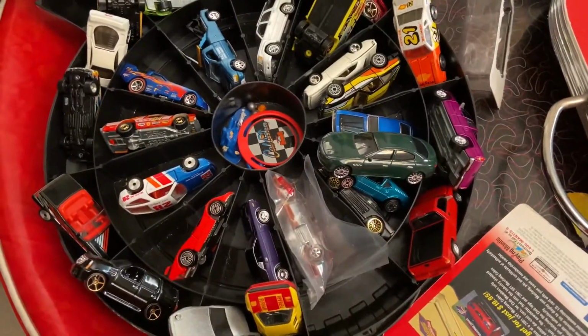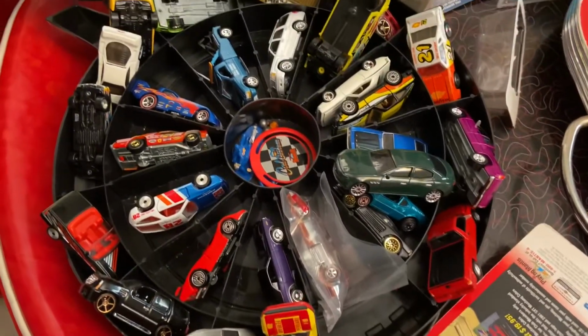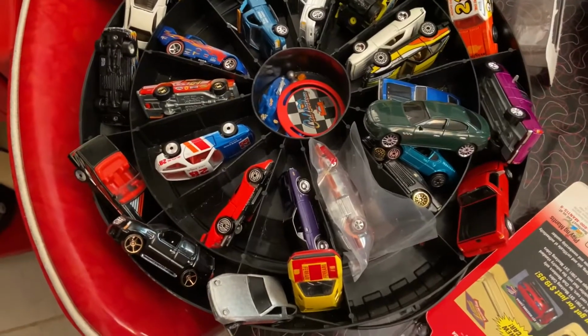Well, there's the main event. Wow. Pretty good. Four cars in. Okay, it's time for the lightning round.